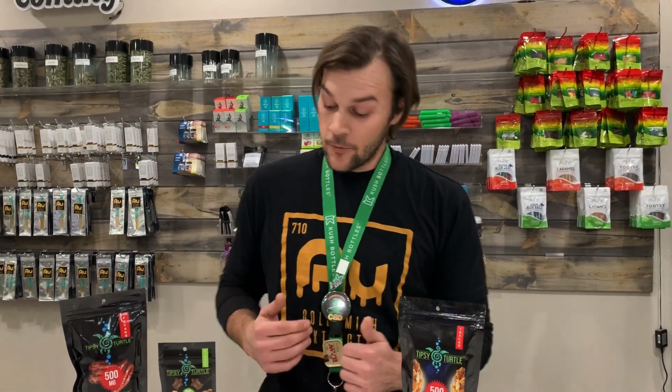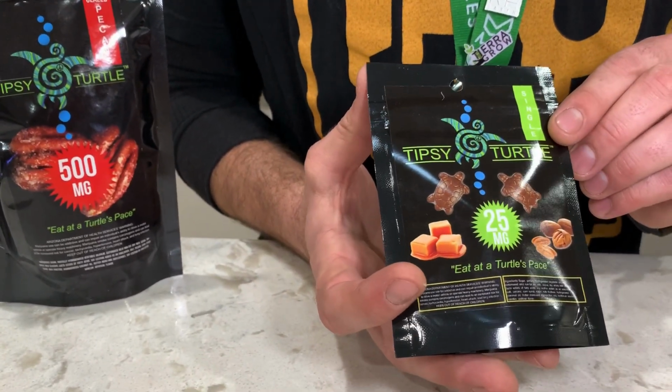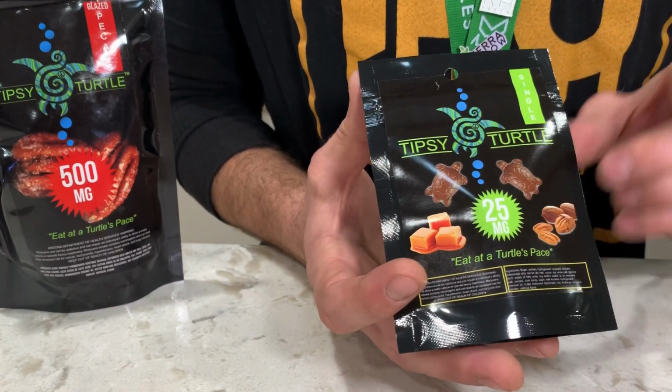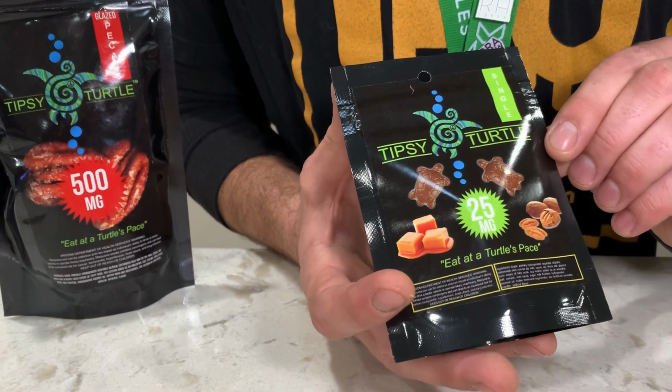on from there. Moving on, if you got a sweet tooth, highly recommend you check out the Tipsy Turtle Little Chocolate Turtles. It's a little caramel, chocolate, and pecan. Those are really good. A 25 milligram dose right there is a great way to start out. Just one of those, give yourself about half an hour to an hour and see where you go from there.